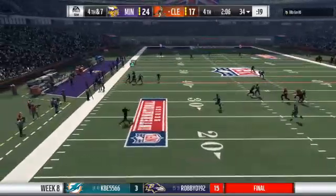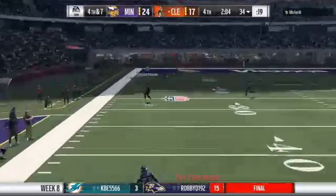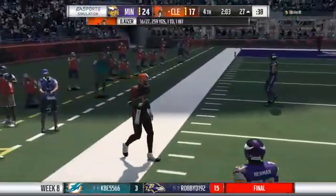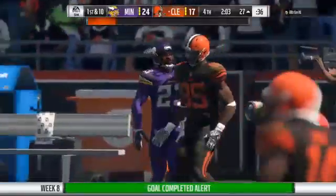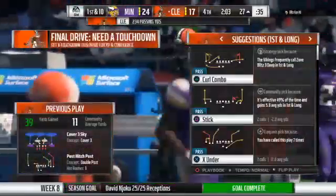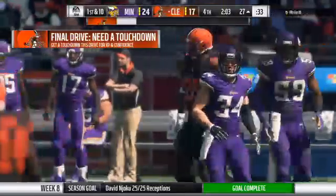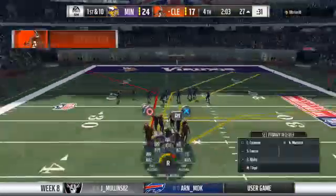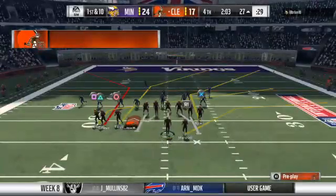Dancing to his left. Now he'll let it go on the run. Deep, and this is caught on the sideline. Are the feet in? They are. What a catch. They get 39 yards out of that one, and the Browns are going to have a 1st down. It looks like this will be the last play before the 2-minute warning.